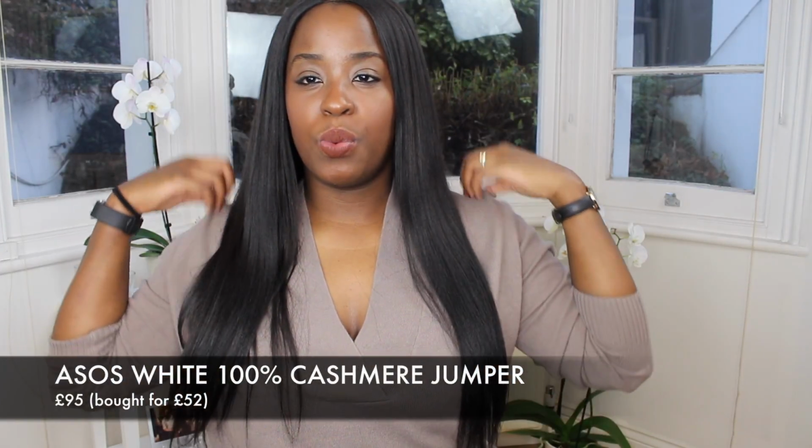So the first item I've got for Black Friday was this top I'm wearing at the moment. It's this ASOS white cashmere, 100% cashmere sweater. This was something I had in my basket for quite some time, months in fact, but it was £95, so I didn't really want to buy it full price.